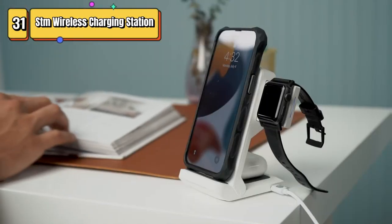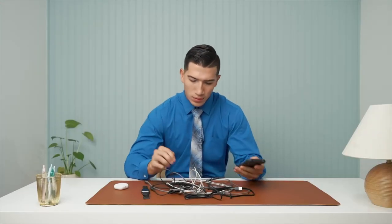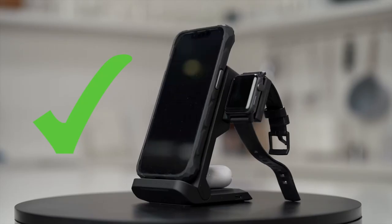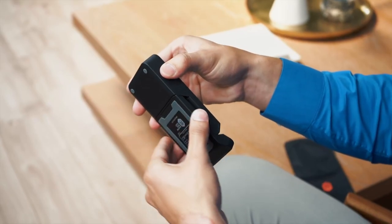Top 31 is a portable 3-in-1 wireless charging station. It can wirelessly charge iPhone, Samsung, and Android devices at 15-watt to 7.5-watt, AirPods at 5-watt, and Apple Watch at 3-watt. It is Qi certified and comes in a white color. It's designed for convenience and portability.